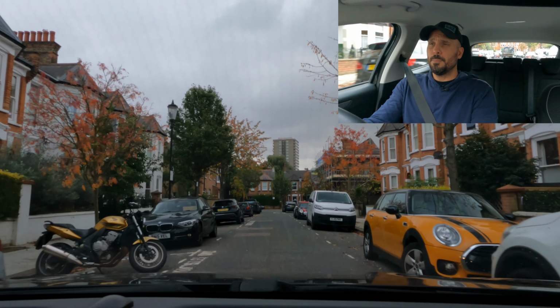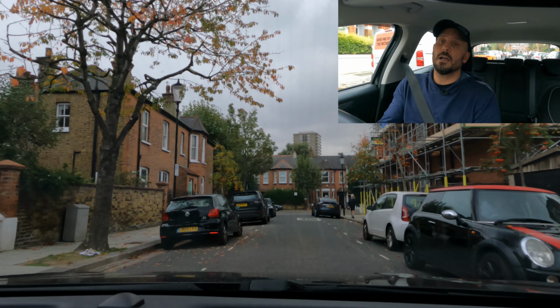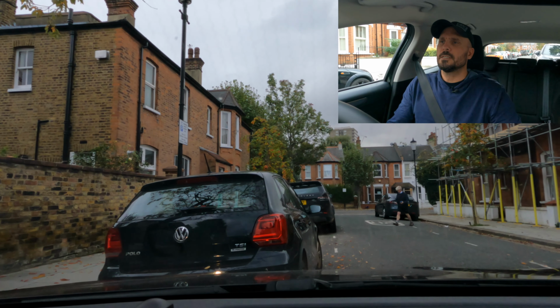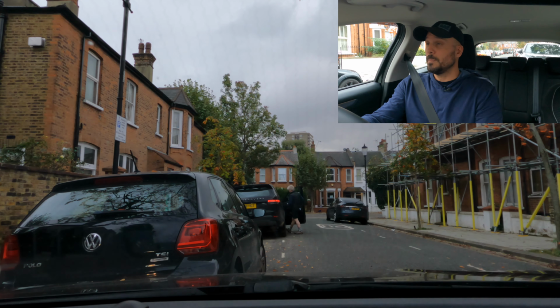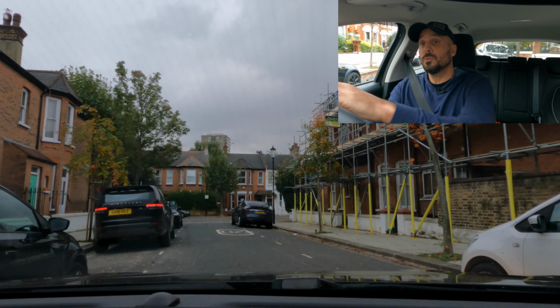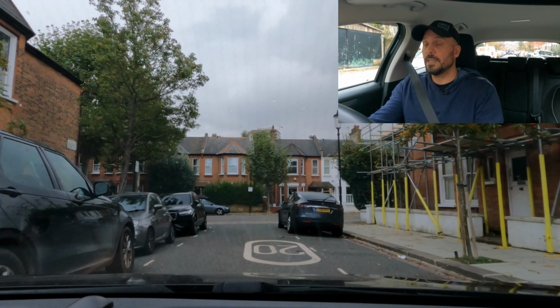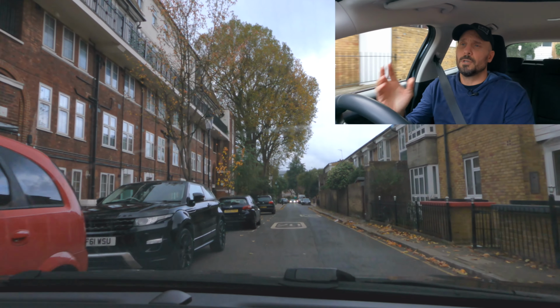Let's break this down and put it in order. If there is a gap on my left like this, I will use it. I will tuck into the gap like so. I'm not saying this is necessarily the best gap, but it would allow a vehicle to come past me and I wouldn't have a problem, and then I can move off. If another vehicle was coming now here, I could pause here to allow that vehicle to move into this gap on my right.